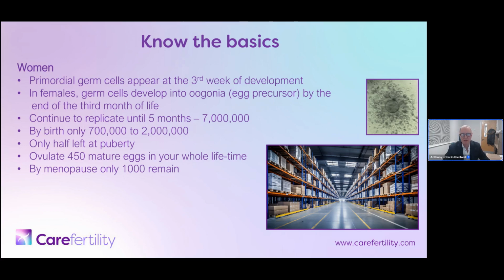The germ cells that are going to make the egg cells start developing in the 3rd week of fetal life. Just think about it. You're about 5 weeks in your mum's tum. And then the germ cells develop into the egg precursors by 12 weeks gestation, when your mum's having that very first scan. And then they continue to replicate until about 5 months. In other words, you're about 20 weeks. And at that point, you may have about 7 million eggs.